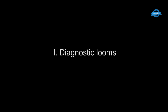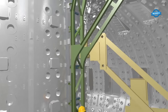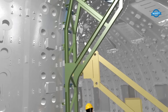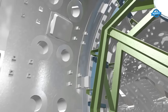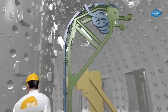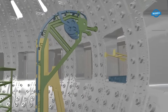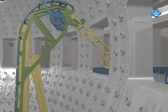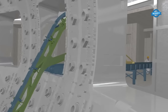Among the first components to be installed inside the naked vacuum vessel are the diagnostic looms supplying the many different diagnostic sensors that help to observe and control the plasma performance. These systems, directly attached to the inner wall of the vacuum vessel, comprise some 800 individual installations. The looms will be introduced through the machine's equatorial ports using a set of custom-made tools, platforms, and cranes.